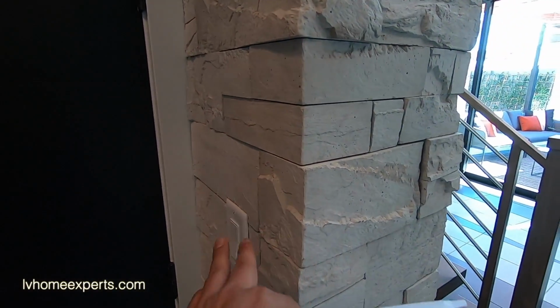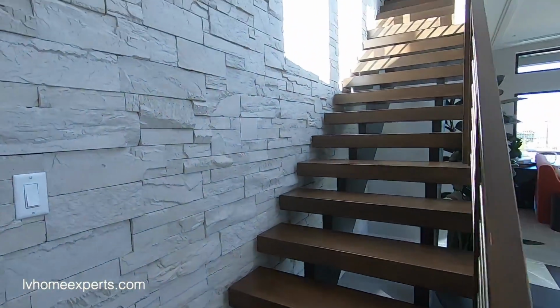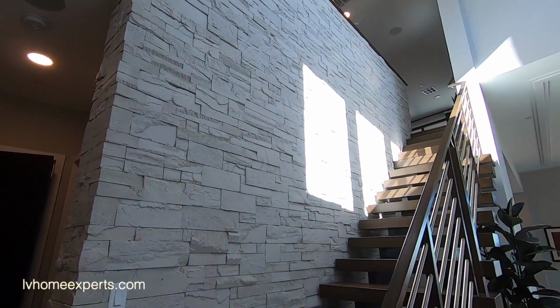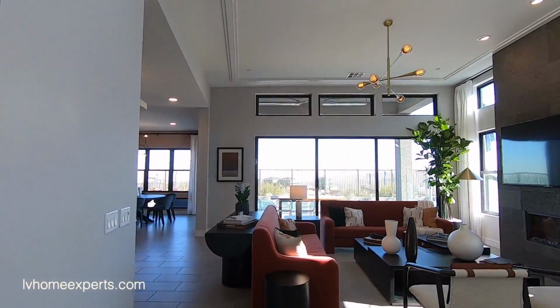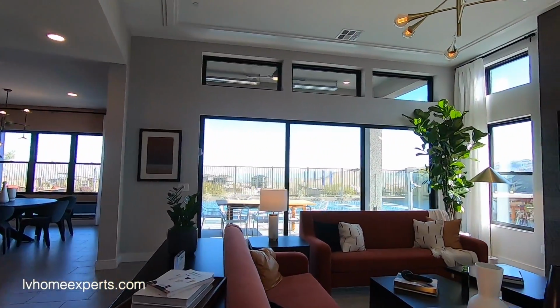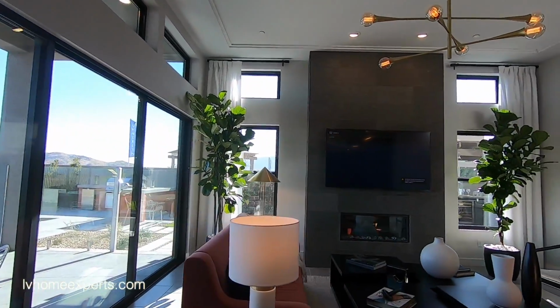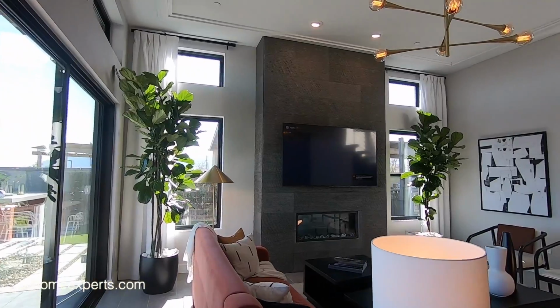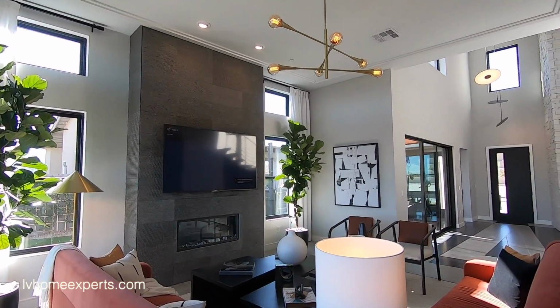And I mean, take a look at this stone right here. You know, they didn't cheese out on this. They didn't cop out. They did it all the way around, so it looks like it's one piece. It's gorgeous. All right, let's come on into the living room here. So this living room's fairly large here. We have a 36-inch fireplace. I believe that is a heat glow. I'm not too sure. I'm gonna have to take a look at that.